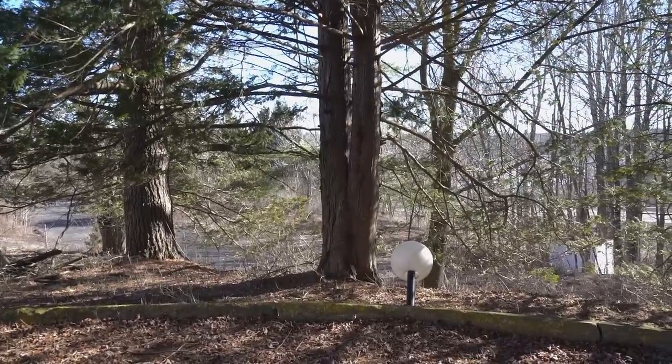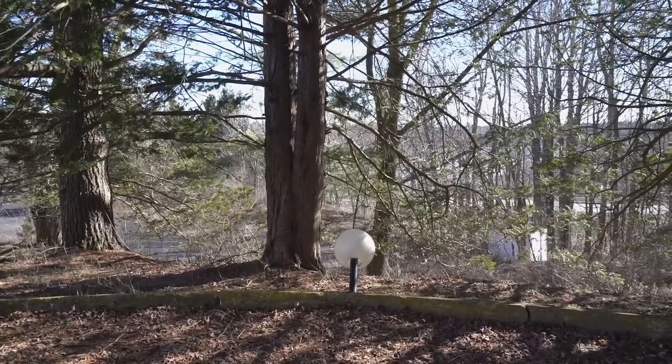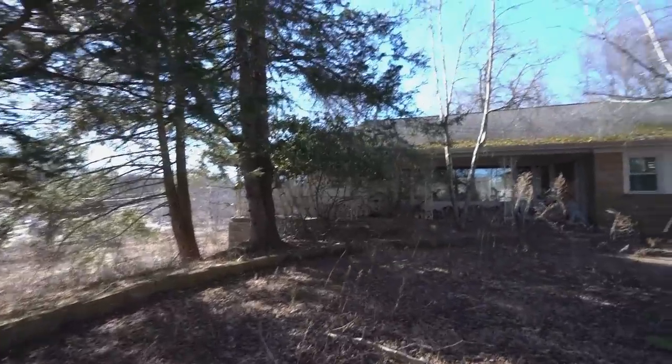So right now we're in his driveway. You can see these old mid-century lamps, and he had his own little roundabout here.